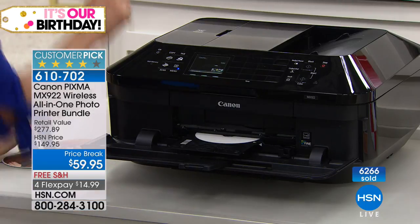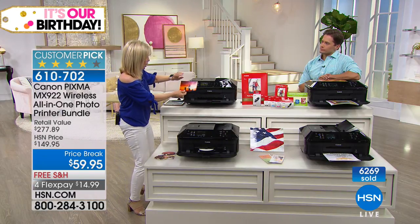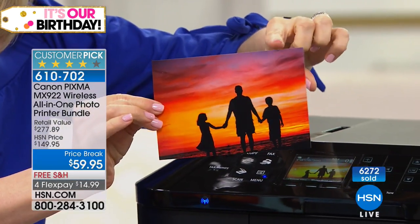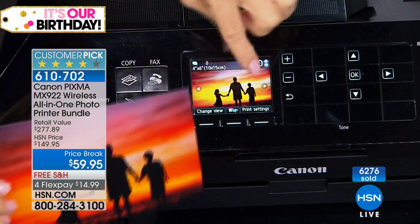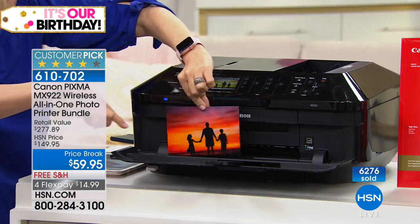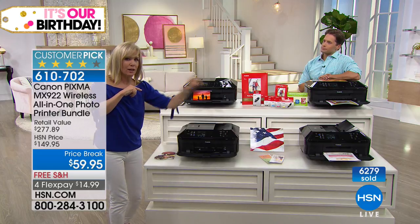Now we have every printer going here. We have 4 of them up here. By the way, can I show you how good this picture looks right here? We just printed this out. It prints out a 4x6 in 20 seconds right from onboard here. So instead of going down to the drugstore or wherever, you can do it in your own home. So we have this one going. This one down here is printing onto a CD.